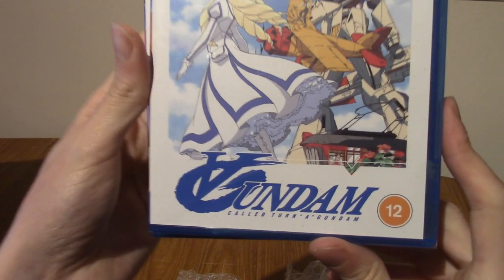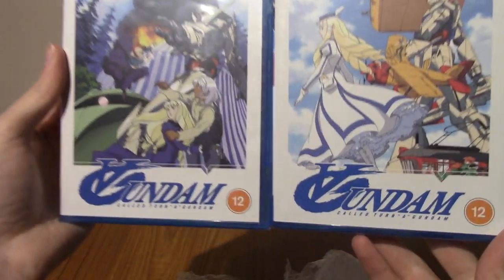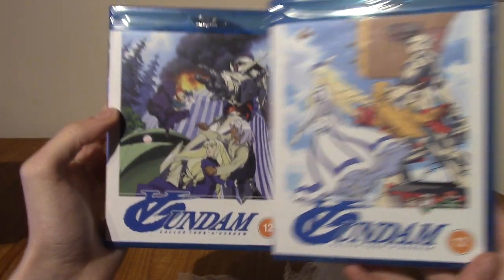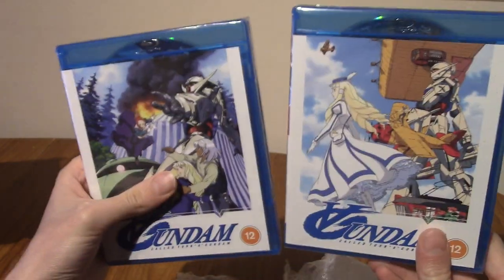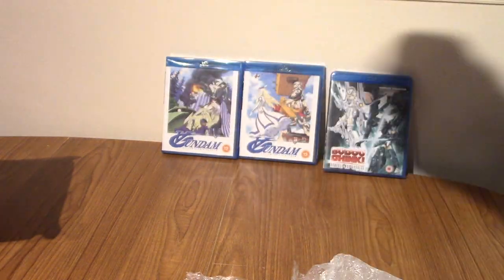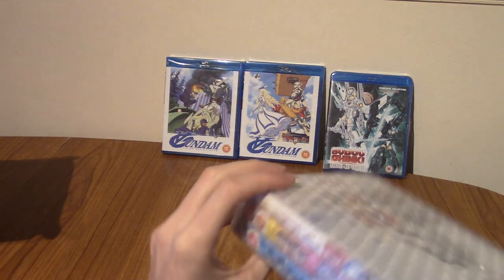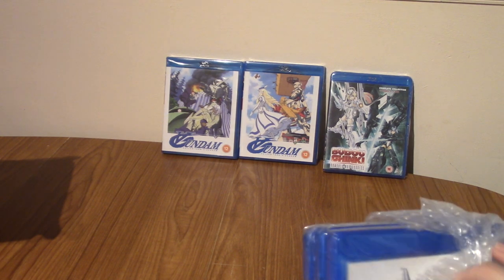So the first one is Turn A Gundam, part 1 and 2. I've never seen Turn A Gundam. I hear it's one of the most highly regarded Gundam series, and if you've watched my other hauls, you'll know that I'm quite a big Gundam fan, and I've been collecting the other series from Mobile Suit to Zeta and so on. And then we have three more anime.